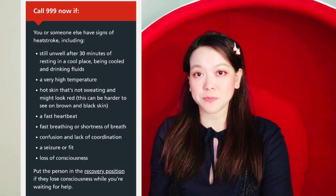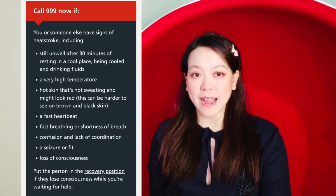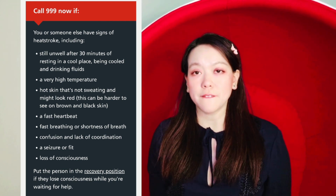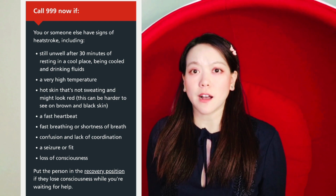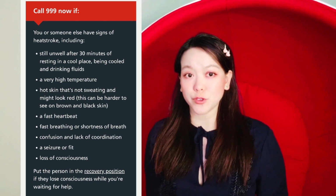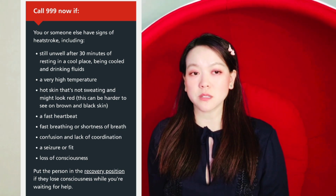If they're feeling unwell after 30 minutes of resting in a cool place and drinking plenty of water, then call 999. Or if their skin is hot but not sweating and might appear red. This can be harder to see on dark skin tone. A very high temperature, a fast heartbeat, fast breathing or shortness of breath, experiencing a fit or seizure, or being confused, losing consciousness or not responsive.